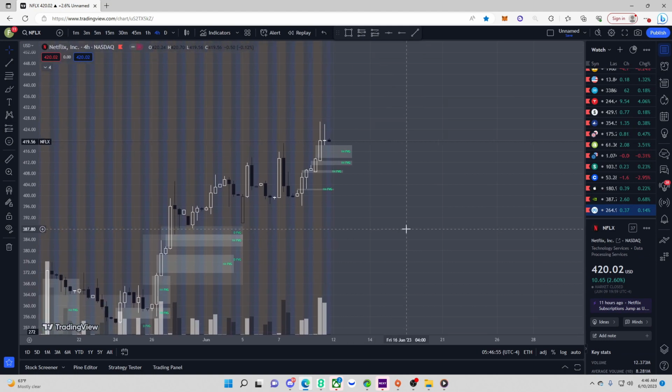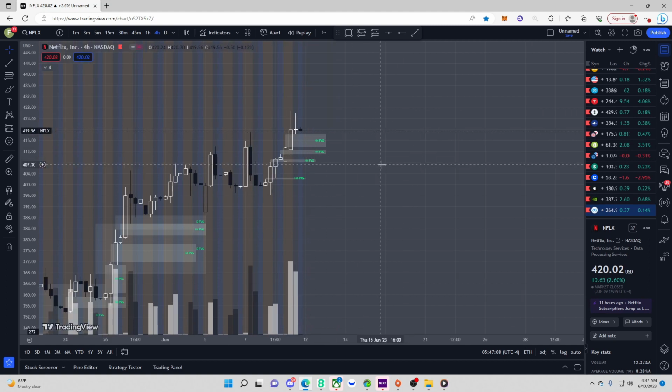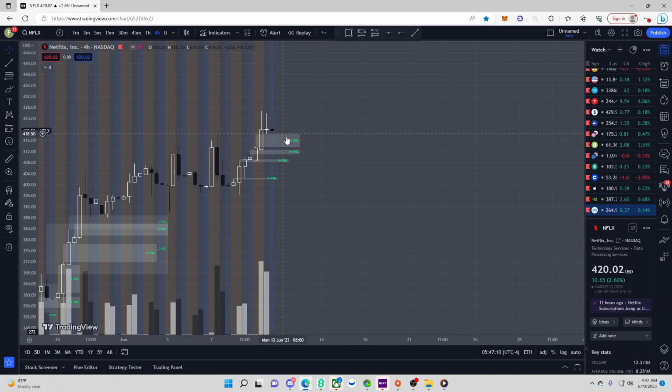Yeah, Netflix looks pretty bearish. As you can see on the 4 hour, we had a nice run up, a trend for what was that, like 3 days? We had a trend run up, and now we're starting to see exhaustion. And I'm looking for Monday, we could have a pullback down to this 4 hour FVG, and then bounce.